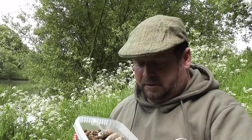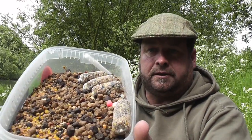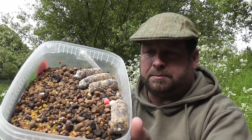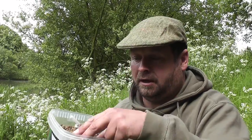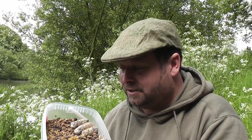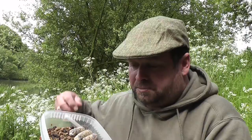The mix I'm using is a bit of all sorts in there really. There's mixed pellet, mixed halibuts, carp pellet, trout pellet. There's quite a few different matching pellets in there. Microfeed in there, spod mix, got some of the stick mix in there as well. So just good old mishmash really.